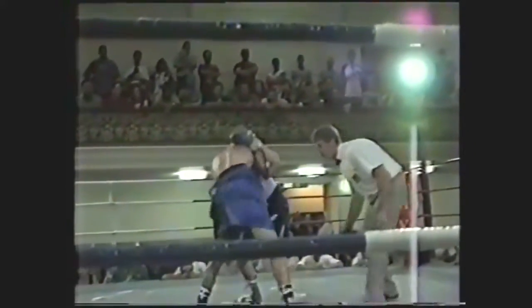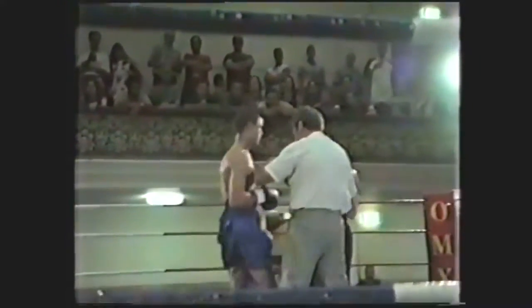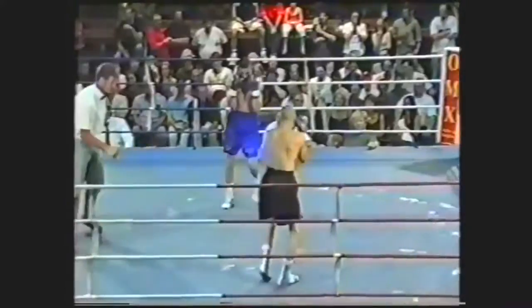A lovely pair of trunks, I must say. I'm very jealous. And he gets the fashion award for them already. Lincoln Stewart fashionably presented there by the house or whatever.